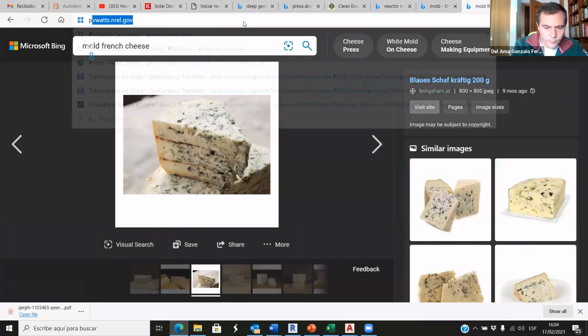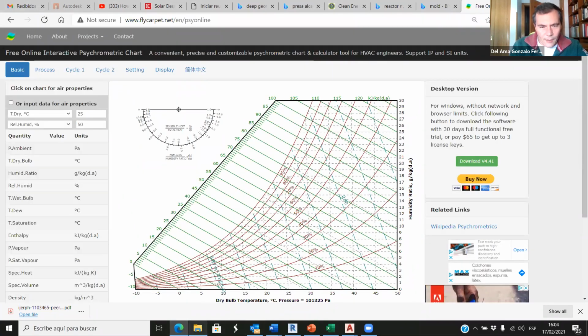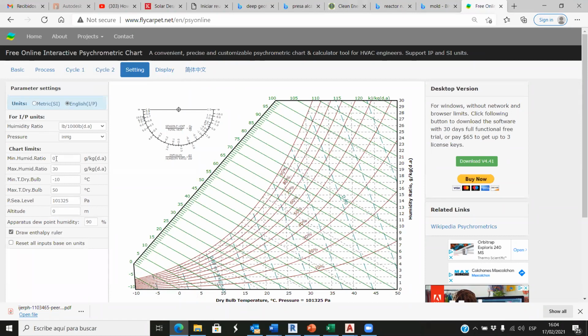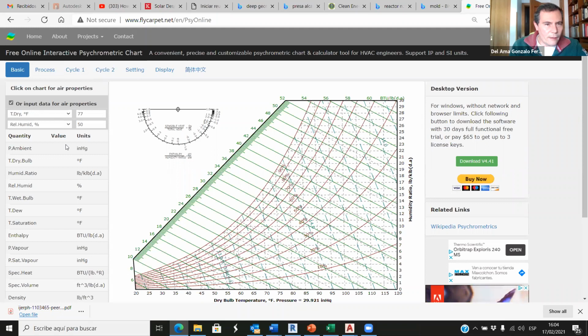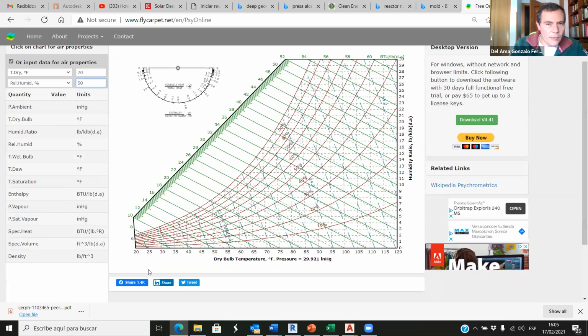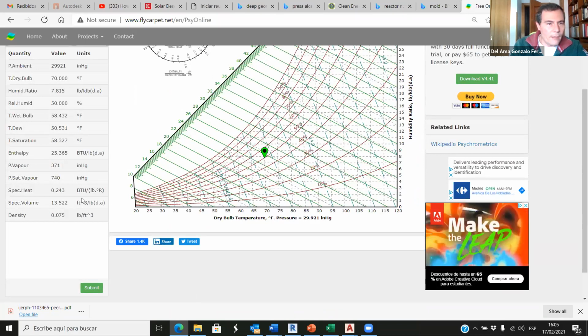Do you remember this? You should be remembering this because most of you took 370 systems last fall, and we used this tool to calculate the dew point. So you remember that we have to go to settings, and we can use English. Here, just by entering the indoor temperature, let's say 70, and the relative humidity, let's say 50%, we submit this, and this is the point in which we are at 70 Fahrenheit, 50% relative humidity, and here we have the dew point.